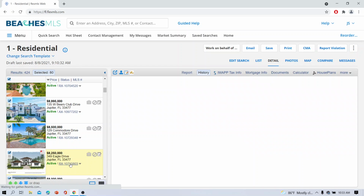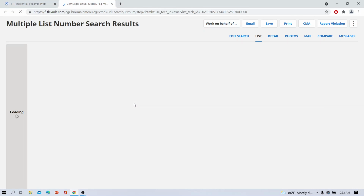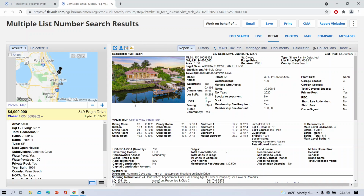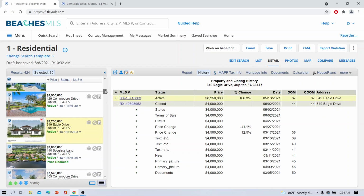Now here's one, Eagle Drive. Here's an easy history. They paid $4 million in June of 21, and it's active for $8 million now. I'm a little confused how they can make $4 million in 1 month. Oh, let me see what it looked like then. No, it's already developed. I thought maybe they bought the land, but no, it's already developed. So they are seriously going from 4 million to 8 million in 1 month. Taking advantage of the seller's market, I guess.